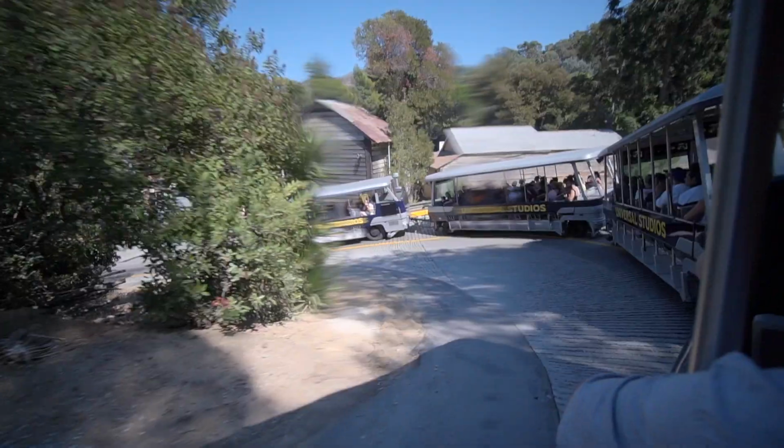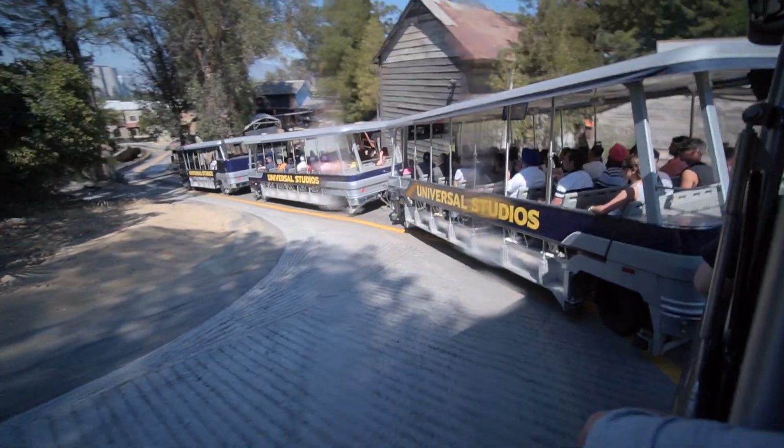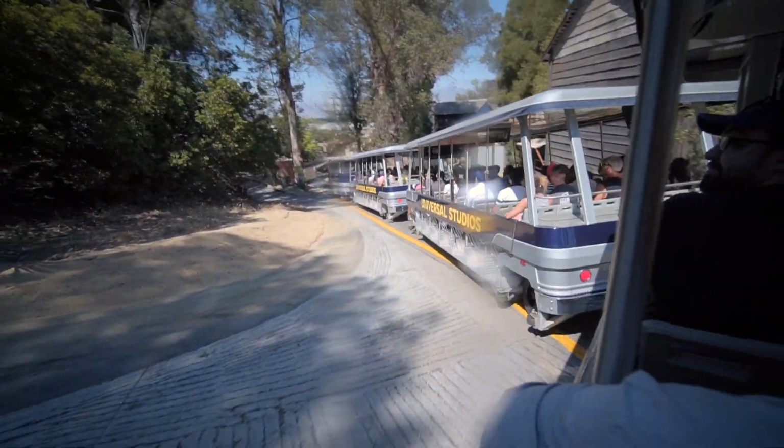I love Jurassic Park. Such a good movie. Probably my favorite Steven Spielberg. This area officially is known as Old Mexico. This is where they worked on scenes for Three Amigos and Nacho Libre with Jack Black.